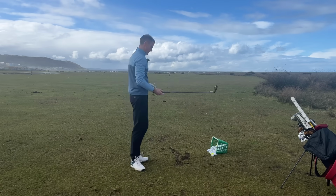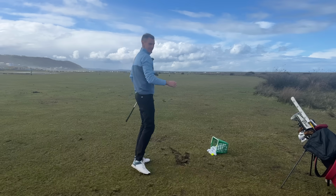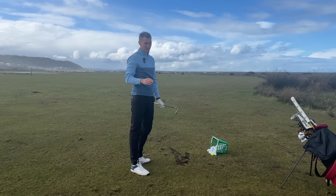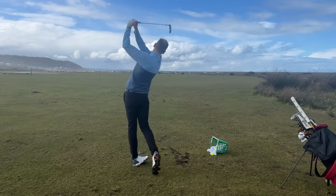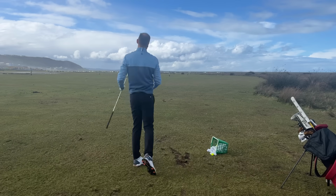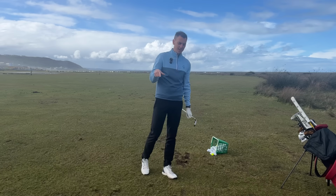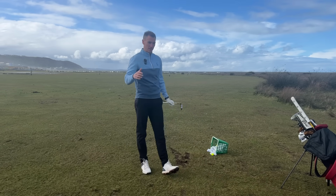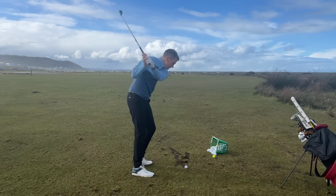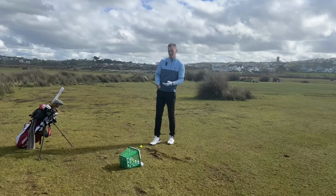And then you hit it. See, that felt like so long, but I bet that looked like basically a normal tempo. I'd recommend videoing yourself when you do this, and you'll be shocked by how long the pause feels compared to how normal the swing looks. You can do this with any club really. I had a wedge there, now I've got my 7-iron.